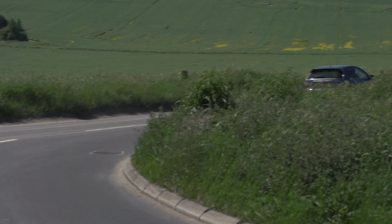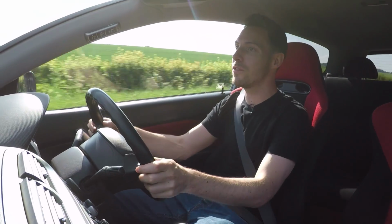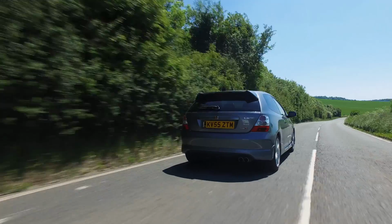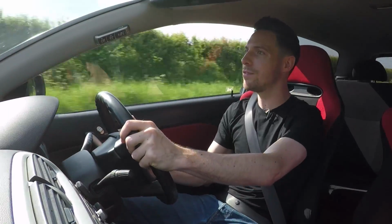Back when it was launched, this car cost just over £16,000, which at the time, for 200 horsepower, was an utter bargain. And today, they're also cheap. You can pick them up for just over £2,000, which, given how exotic that engine is, how exciting the engine is, how fast the car is, how fun it is to drive, that's no money at all.